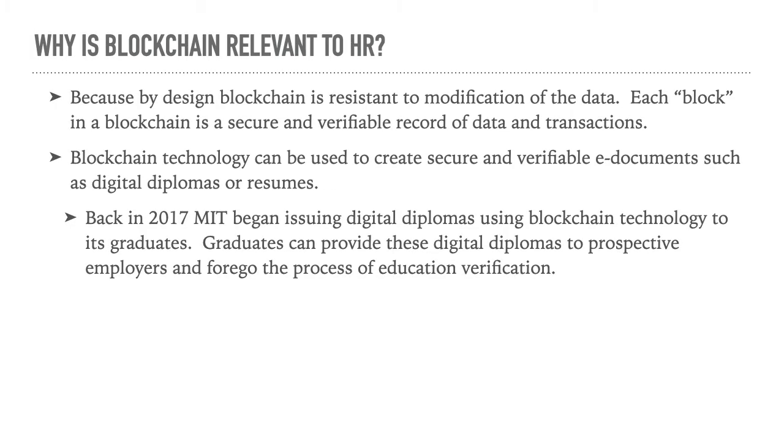So why is blockchain relevant to HR? Because by design, blockchain is resistant to modification of the data. Each block in a blockchain is a secure and verifiable record of data and transactions. Blockchain technology can be used to create secure and verifiable e-documents such as digital diplomas or resumes.